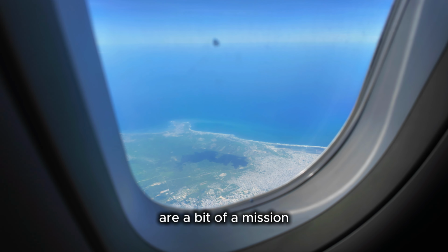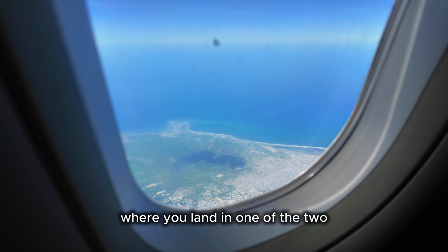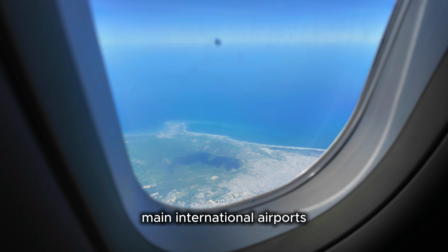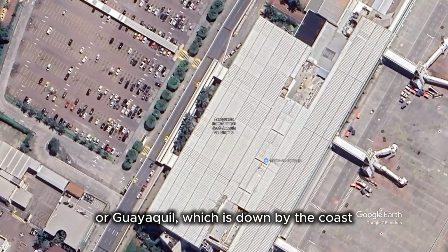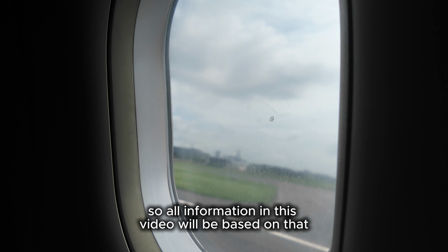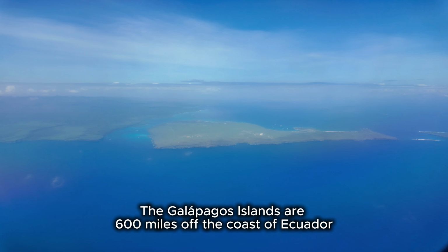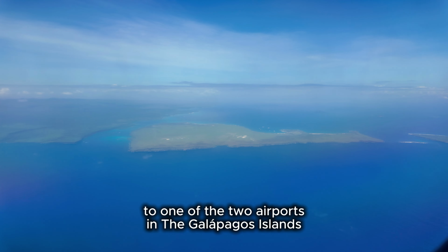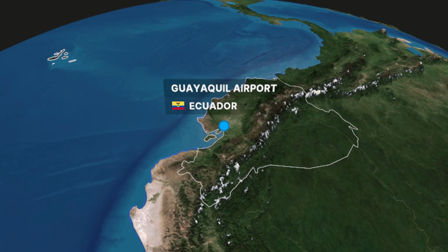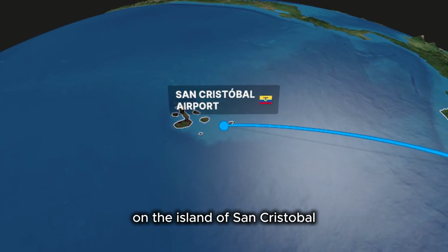Let's go. Okay, so getting to the Galápagos Islands is a bit of a mission. First, you need to get yourself to the country of Ecuador in South America, where you'll land in one of the two main international airports, either Quito, the capital, or Guayaquil, which is down by the coast. I flew from Guayaquil, so all information in this video will be based on that. The Galápagos Islands are 600 miles off the coast of Ecuador, so you'll need to take a connecting flight from Ecuador to one of the two airports in the Galápagos Islands, either Seymour Airport on Baltra Island or San Cristobal Airport on the island of San Cristobal.